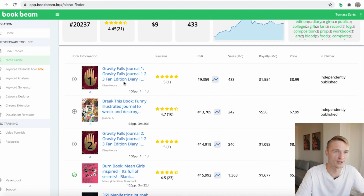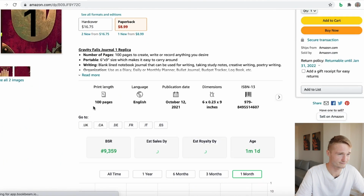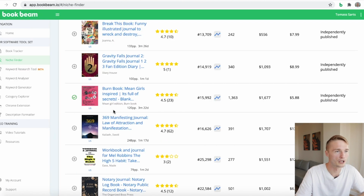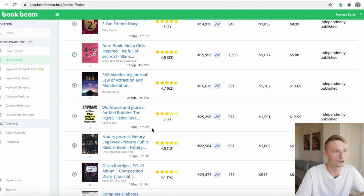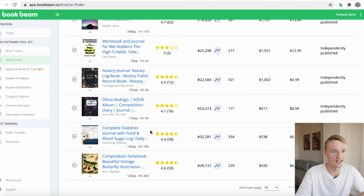Gravity Falls journal. I'm not sure what this is, but it sounds like it could be copyrighted, so I'm not even going to touch this. Burn book, Mean Girls Inspired. Again, not touching it for the same reasons. Workbook journal for Mel Robbins. Again, okay, no.